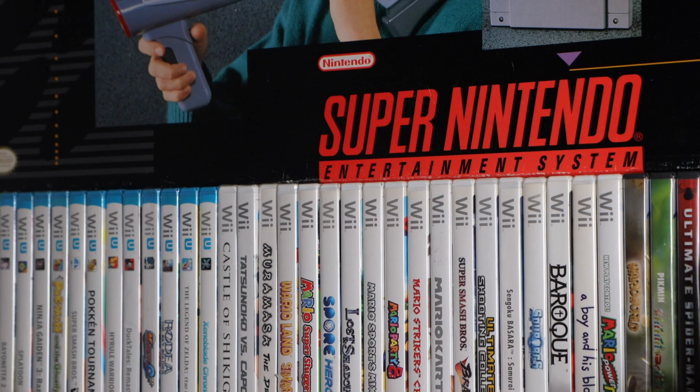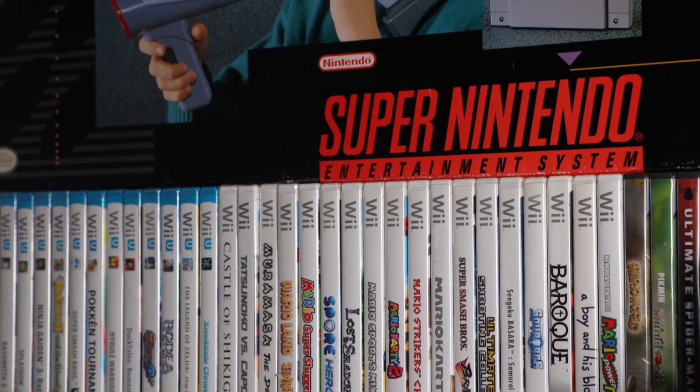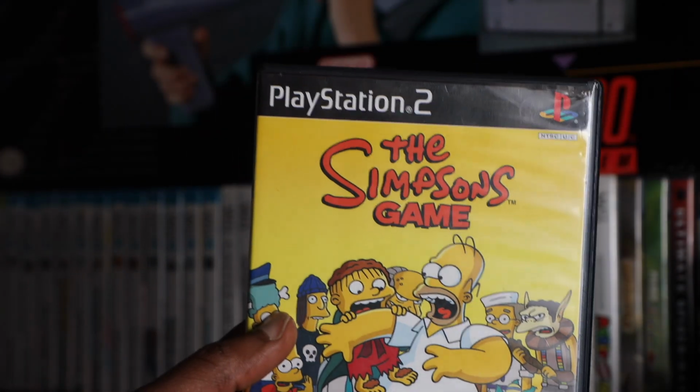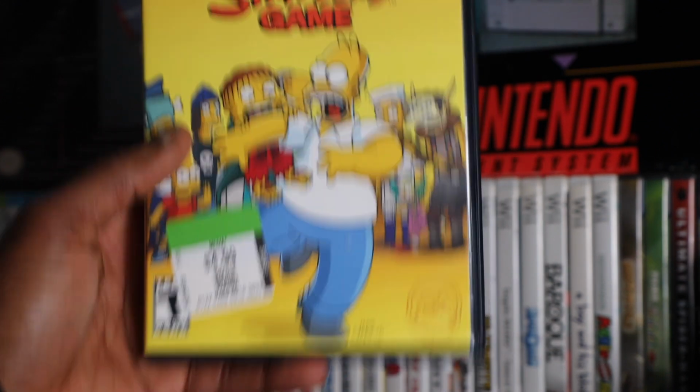I think this kind of falls in line with that whole Def Jam Fight for New York type game. This is another one that I already had, but this is a clean, complete in-box copy of the game as well. So the Simpsons Game on the PS2. This is one that I did grab as well.